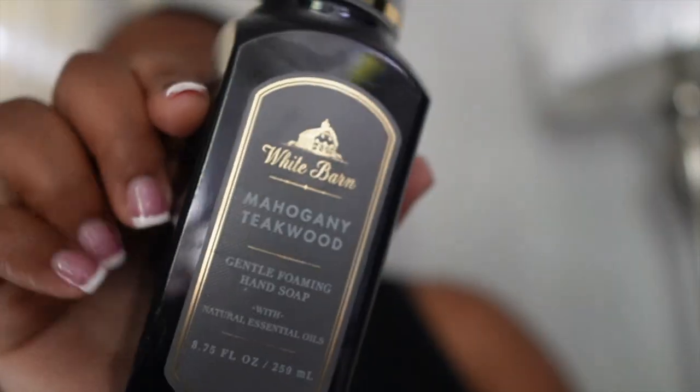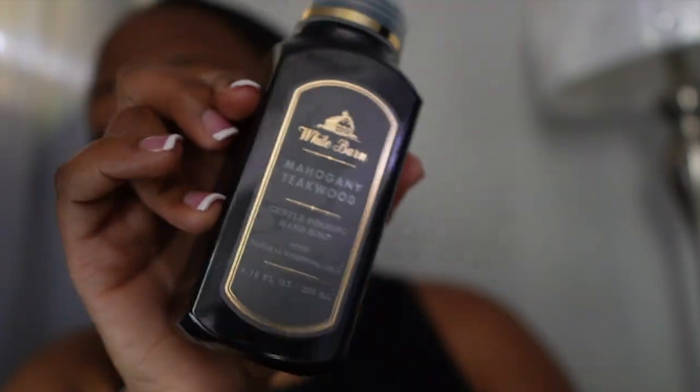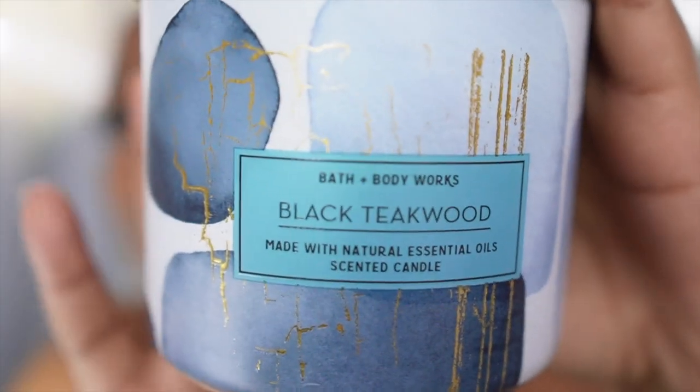So we was out, we was in Bath & Body Works before Christmas, and we was getting candles. So I told her I had picked up a mahogany teakwood scent, and I was like, dang, I wish they had some more mahogany teakwood candles, because that's my favorite candle. And my girl was like, girl, I just smelled something like that over there. So she went, sorry y'all, and she took me directly to these black teak wood.